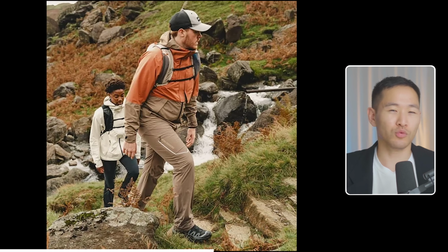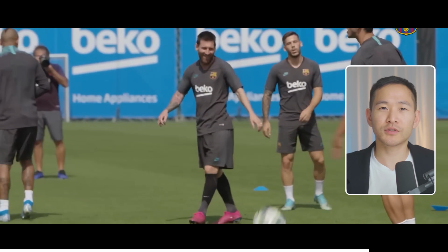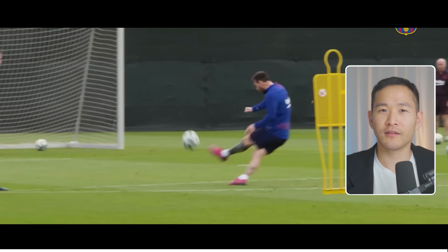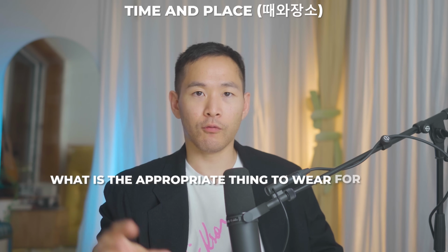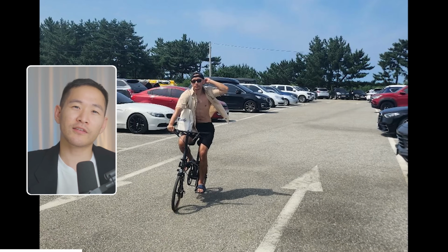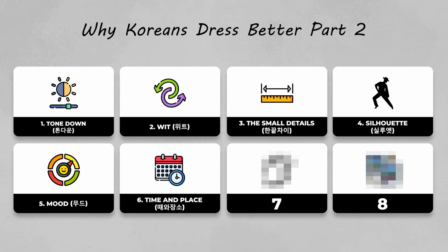If you're going hiking, you want to wear hiking shoes. If you're going to play football, you're going to wear some clothes that will allow you to run and sweat in. It's simple, and it's very obvious when we talk about sports, but a lot of people don't actually understand this. So actually think about what is the appropriate thing to wear for this. Just try to get the broad strokes right. Is it a casual event? Is it just you going to a cafe to edit a video? I'll be dressed in a hoodie. But understand this idea of time and place and dress accordingly.